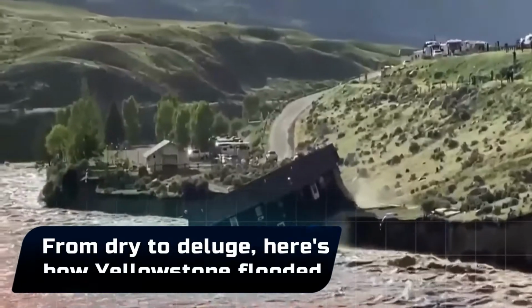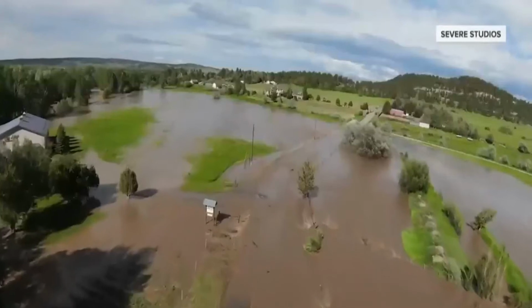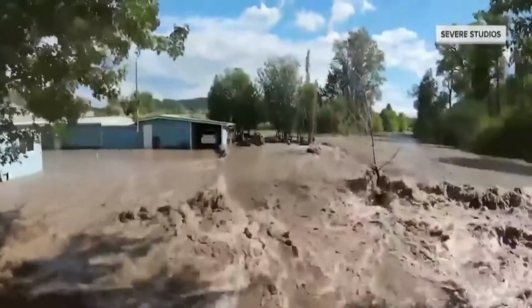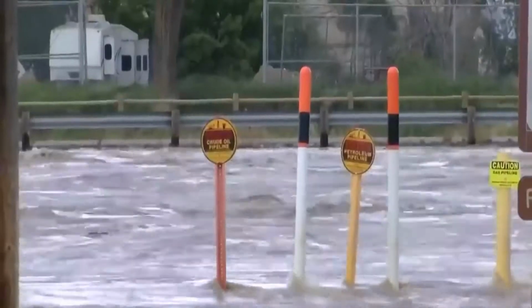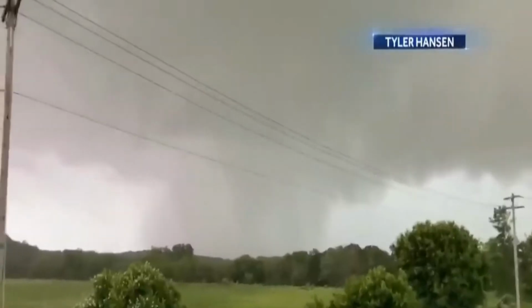From dry to deluge, here's how Yellowstone flooded. Red Lodge, Montana. Just 3 months ago, the Yellowstone region, like most of the West, was dragging through an extended drought with little snow in the mountains and wildfire scars in Red Lodge from a year ago when the area was hit by 105-degree Fahrenheit heat and fire.